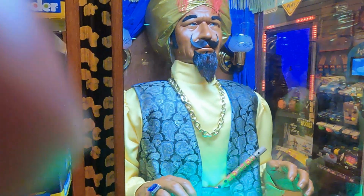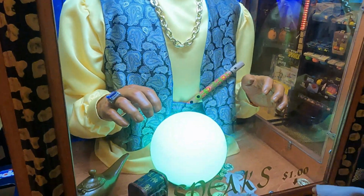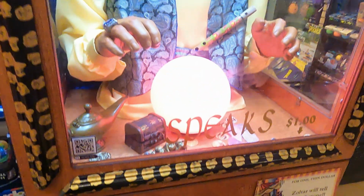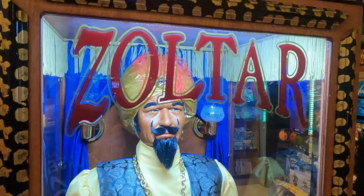And a little bit more about Figpickles. From their website it says, if you think shopping in a toy store isn't fun for kids of all ages, you haven't been to Figpickles. And that is the truth. There is some really cool stuff in this store. But we're here for Zoltar. I'll take you on a quick little tour of the store after we're done with Zoltar here.